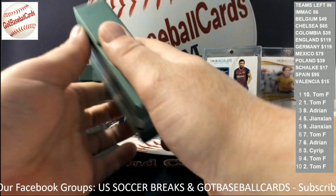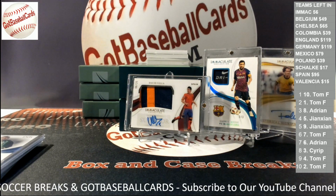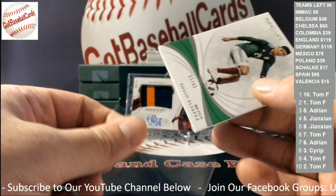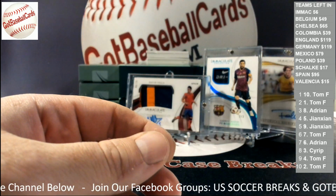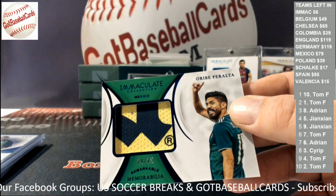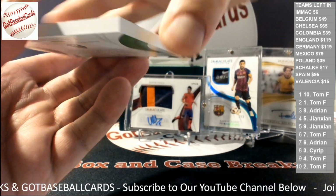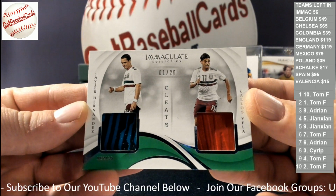All right, four boxes left. Come on, Cygnus. Mexico. Is that Mexico? Yep. Edison Alvarez, 55 of 65. Five spots going to JX. And then another one going back to Mexico. Orbelin Pineda, 24 of 25. That one also going to JX. And then, what do you know? Another Mexico. One of 20. Javier Hernandez and Carlos Vela cleats. Going to the one spot. It's going to Tom.